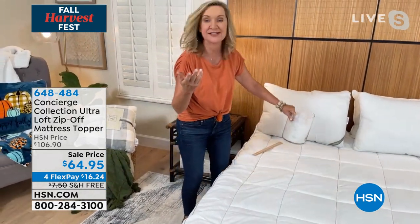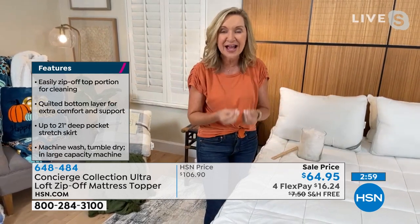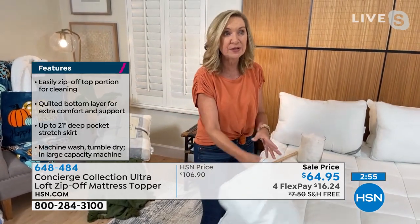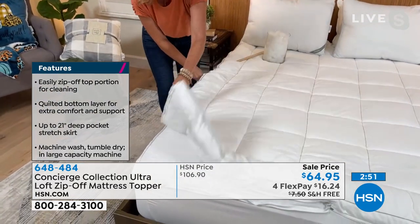If you have a new mattress, protect it. And if you have an old mattress, protect yourself from it, because you don't want to know what lives in there, the moisture and the dust and the dust mites. This mattress is an older mattress, but maybe you're getting a new one. It doesn't matter with this one. It's one of our exclusive designs.